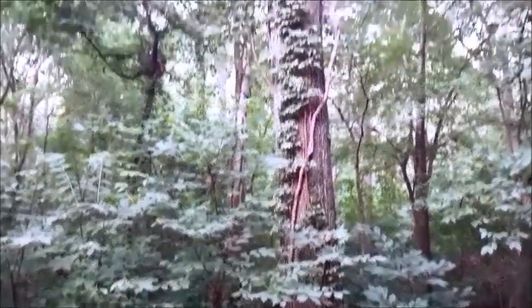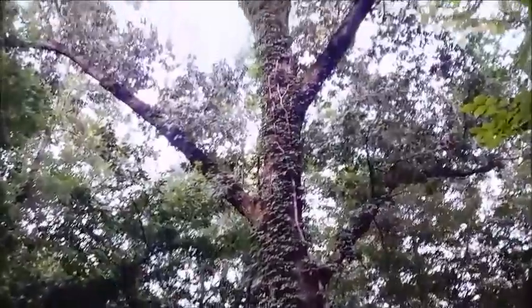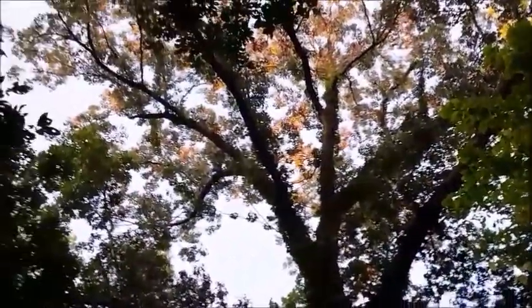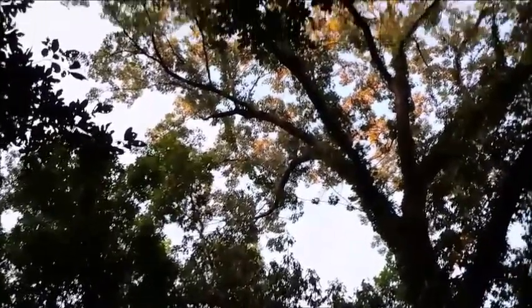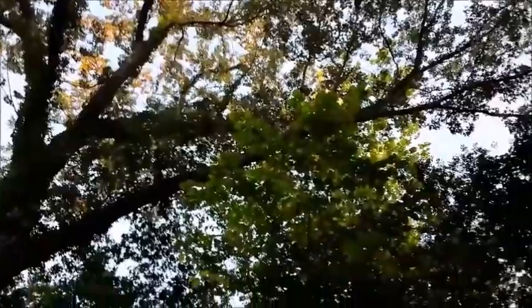We're gonna turn right. This is a gorgeous either white or a red oak. Look at the beautiful vines going up through this thing. And look how massive it is. Just, this is beautiful Mississippi arboreal paradise.